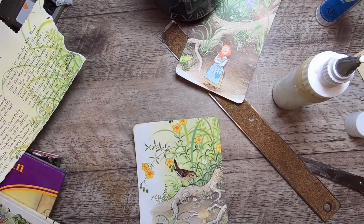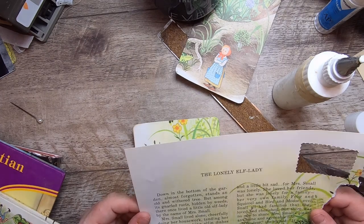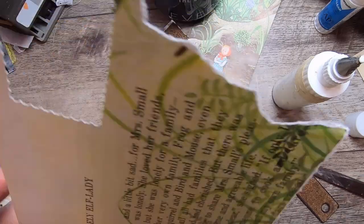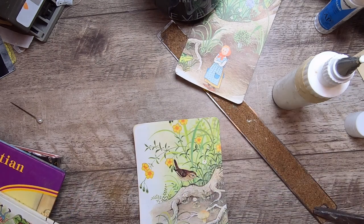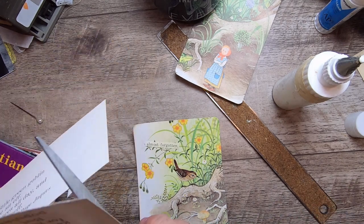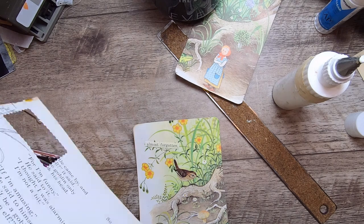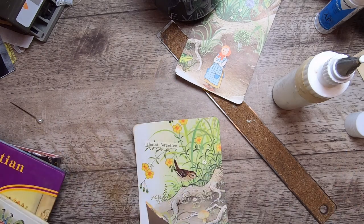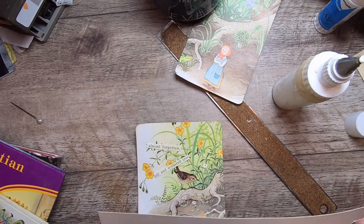Then we need a word snippet, I think. Oh, you know what? Let me look on here because this is like from the story down in the bottom of the garden. Almost forgotten. I love almost forgotten. Let's grab that. Maybe we could write a little poem based on what's going on the page. Old and withered tree. Snarled roots hidden by weeds.